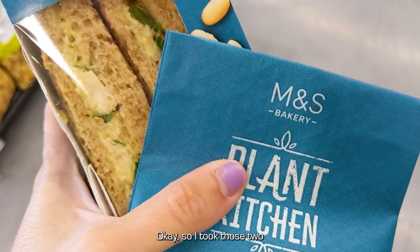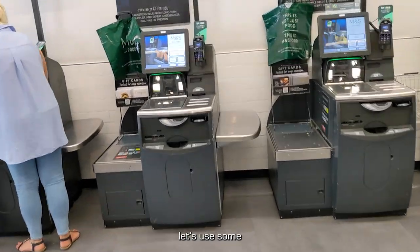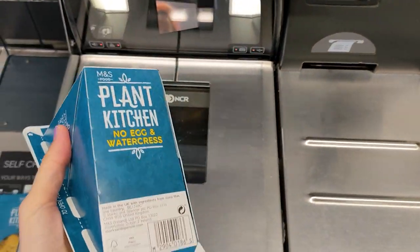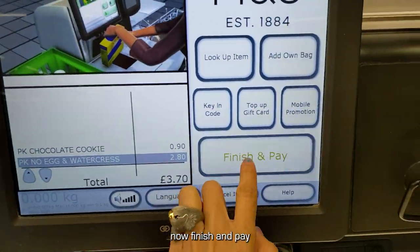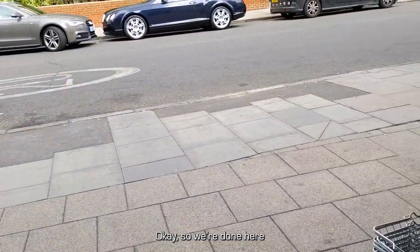Okay, so I took those two. And they have this automatic cashier. Let's use them. Now finish and pay. Okay, so we're done here.